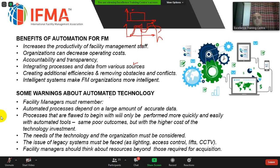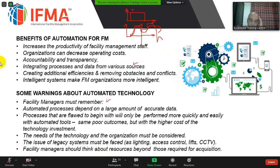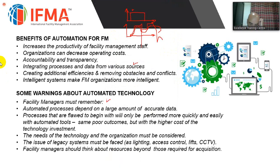Warnings. Again, technology is like a sword, or like a knife. You can use it to cut bread, or you can use it to go kill someone. Your tool is as good as the way you design it based on your needs and understanding, okay? Systems usually are as smart as what you feed them. So let's say you want to analyze the maintenance data for a system and the historical data. If you feed it bad data, you will get a bad analysis. So automated processes depend on a large amount of accurate data.